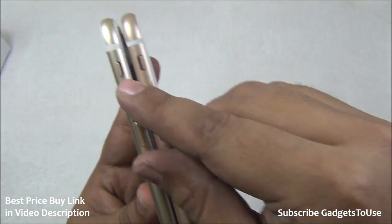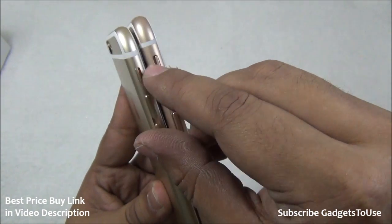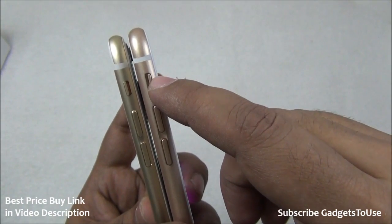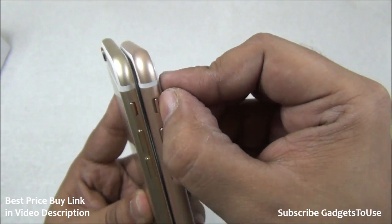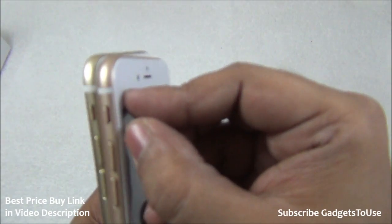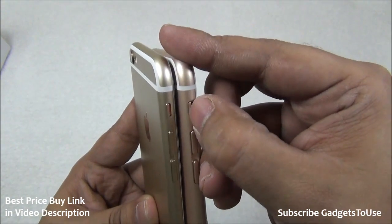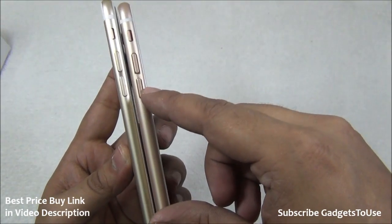First of all, the mute key on the original one is going to be very smooth in operation. It is a metal key, so it is very smooth in terms of operation, and the phone will vibrate, whereas the one on the fake iPhone 6 is going to be very difficult to move. So this is the first difference with which you can find out whether you are holding a fake iPhone 6 or an original one. This is actually a plastic key over there, whereas this is a metal key which is very easy to operate, whereas on this one you will have to apply some force to move it. However, this one will also serve the purpose of making the phone go mute.